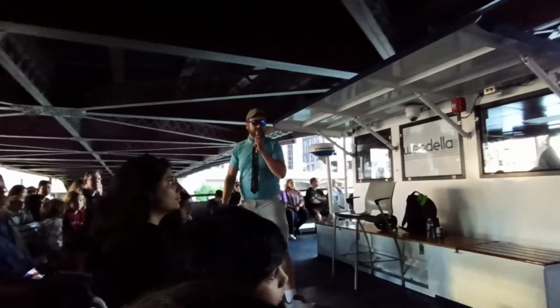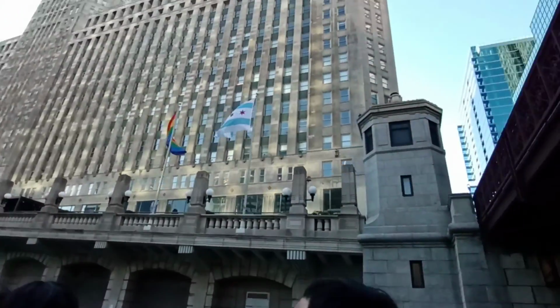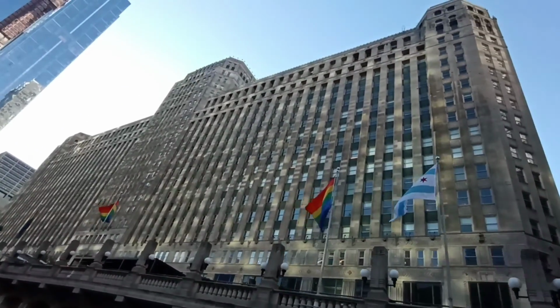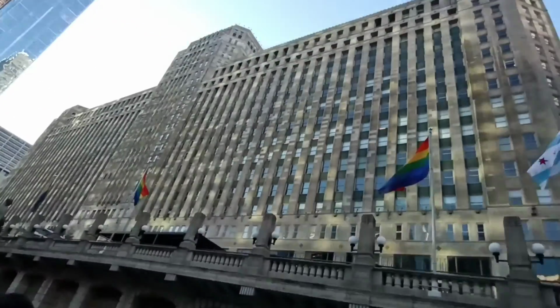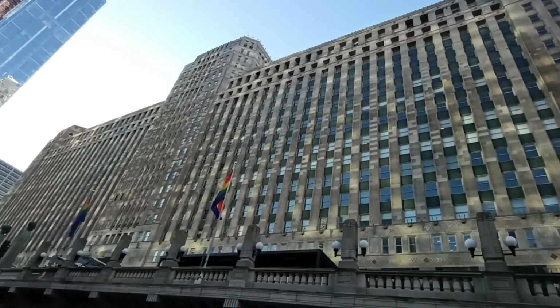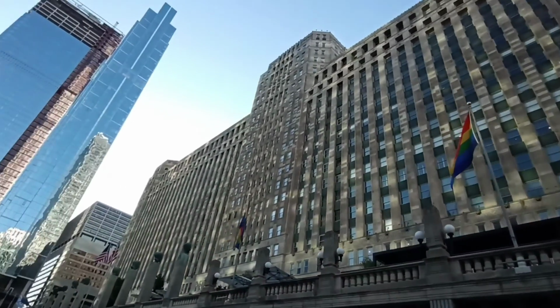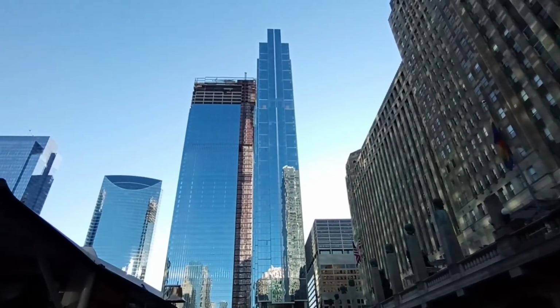You'll have to open up your eyes pretty wide to try on merchandise for size. 4.2 million square feet, 8 miles of hallways and corridors. It had its own zip code until the 2000s. If you want to get your mail route done by 5 o'clock in this building, you got to do it on skates. You cannot walk your mail route and finish it by 5 o'clock.